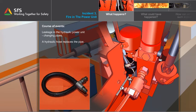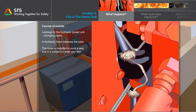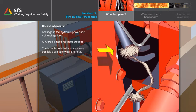The report after the accident asserts that the hose does not meet the specifications for the load pressure. The hose is installed in such a way that it is subject to wear and tear. Installed right beside a sharp edge, the way the hose moves around leads to repeated abrasion against the edge.